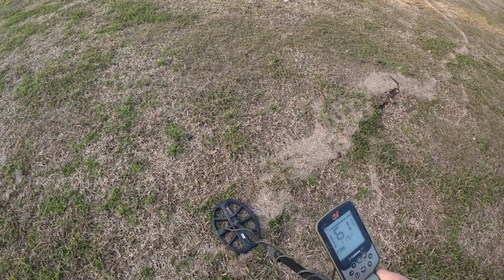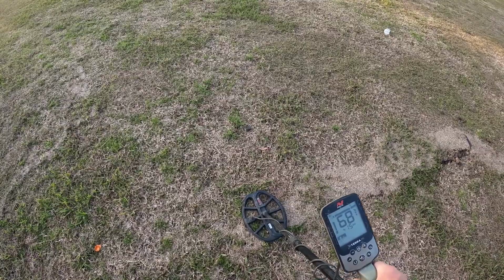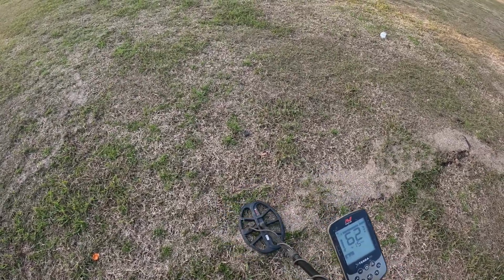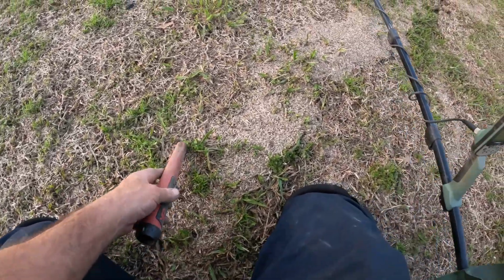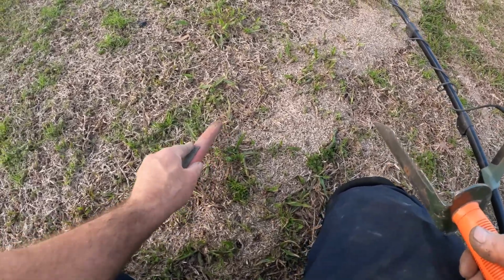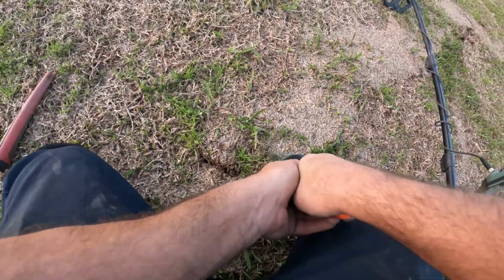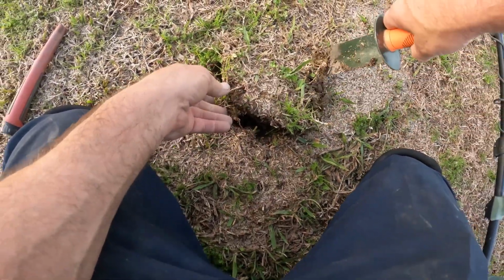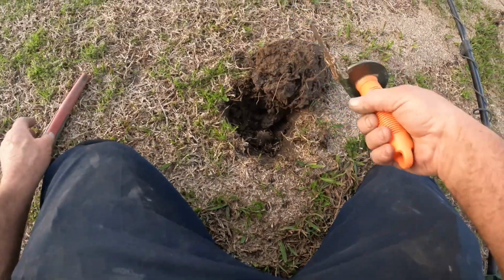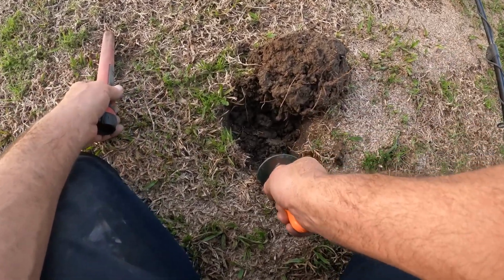We're doing a, let's see here, 59, 60, 61, 62. Got a little chirp to it, so it may be trash. I don't think it's going to be anything too spicy, but I've seen rings ring up in 62, 61, depending on what they are. But you can't find the treasure unless you dig out the trash, and that's a fact, Jack.